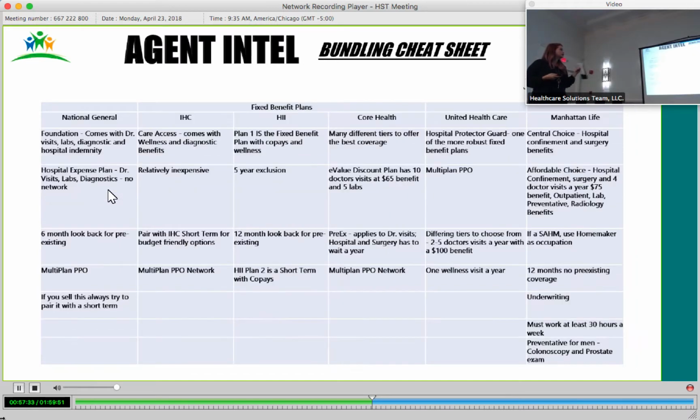So this is short term, this is fixed benefit, and this is National General, IHC, HII, Core Health, United Healthcare, and Manhattan Life. When I first started, I went through all the product brochures and pulled out what each company offered.